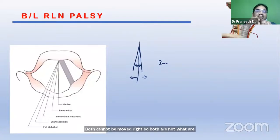So even if you try to breathe, you have to breathe through that 3 mm gap only. That is not sufficient, so the patient will be gasping. This is an emergency condition and you have to immediately provide the airway.